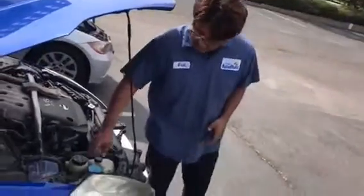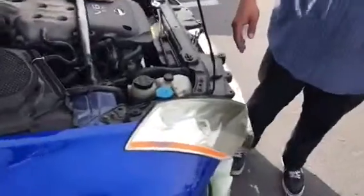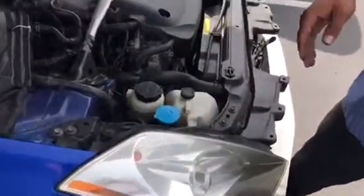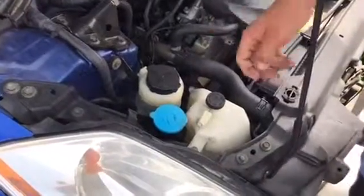First thing we have is washer fluid. Washer fluid is what helps you clean your windows when you're on the go. It is not the most important thing, but it is helpful to have in case your windshield is dirty and you don't have time to clean it.